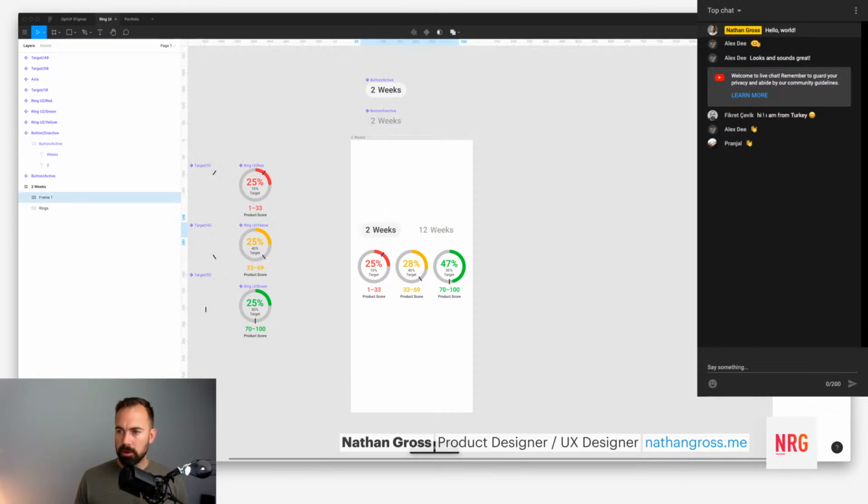Put these back into an auto frame. What would we say? 32. Center it there. We're going to center it there. Yeah, that looks good. So now we've got these two big buttons, 2 weeks, 12 weeks. Kind of shows active. Maybe we'd have an active color in there. The background would be it.